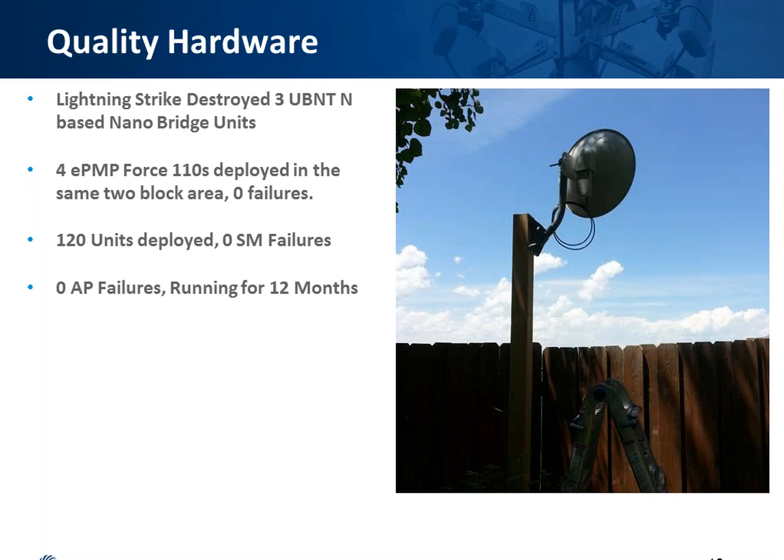Of course, when we went to swap the 3 Ubiquiti units, we did move them to ePMP, and that's just because we have some really good belief in the hardware that we've got. So I actually did an update on the count. We have closer to 140 SMs deployed, but no AP failures at all, which is great, seeing as we've had several AP failures on the other configuration, and we officially deployed this about 12 months ago. So all in all, super happy with the ePMP product. We're really looking forward to the evolution of the new products that are coming out to enhance the ePMP product line and to simplify it for our installers.